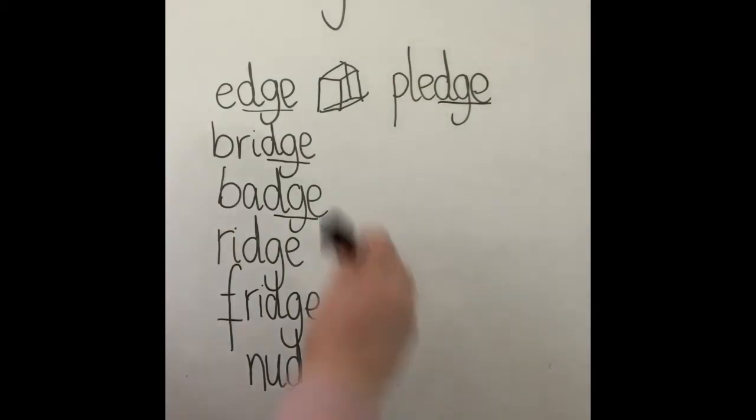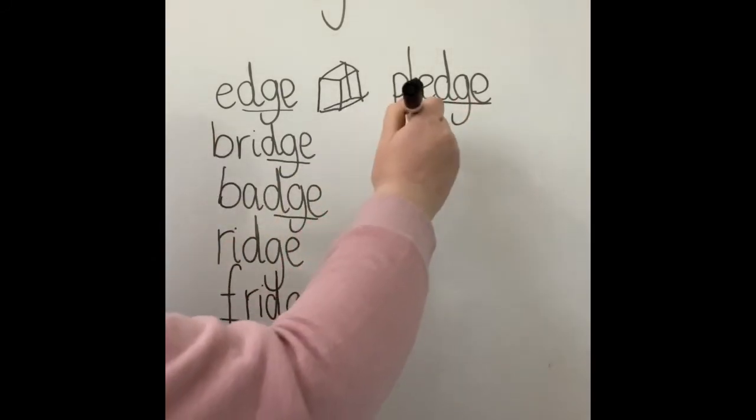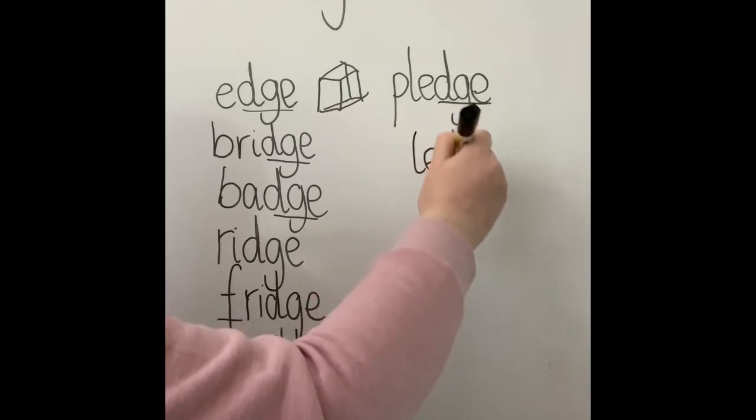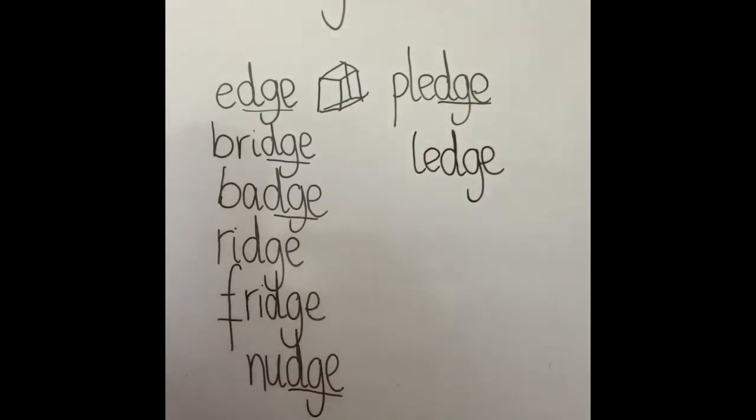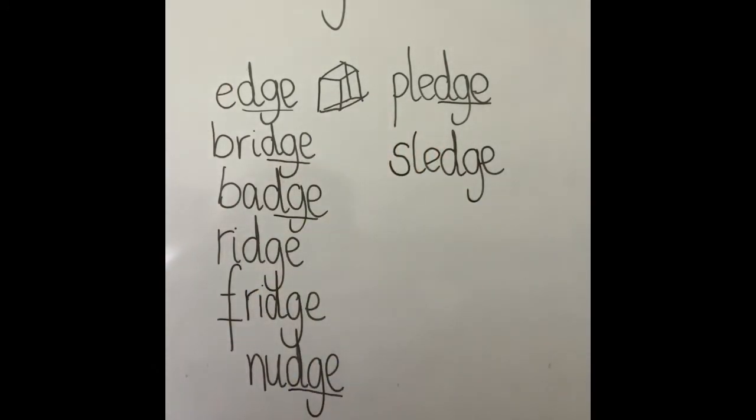Next word, it uses lots of the same letters. This next word, it uses all of these again. And it's got 1 letter at the start and it's sledge. It's probably not the word you've used or heard before, but they mean the same thing. Sleigh and sledge and sled all mean the same thing. So that's something that Santa rides on. It's something we don't really use in Australia, only in the snow. It's something you use to get through on the snow. A sledge or a sleigh could be called.